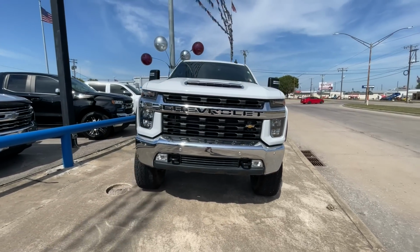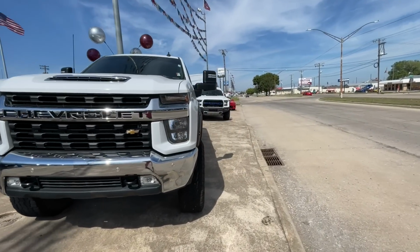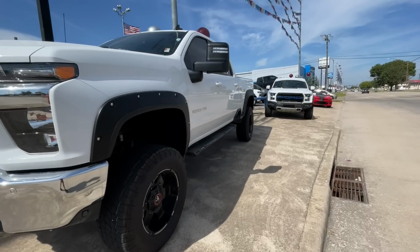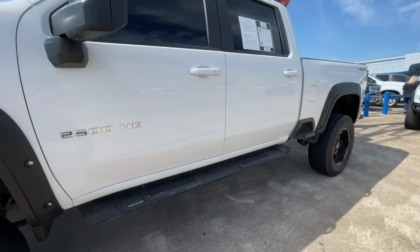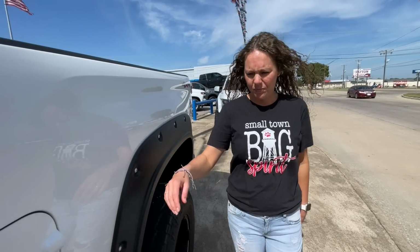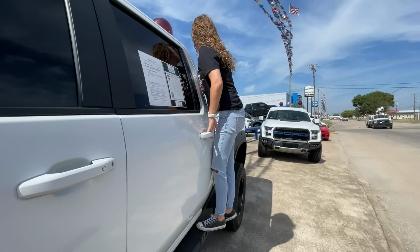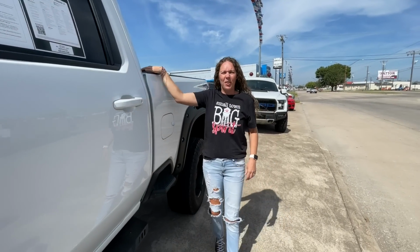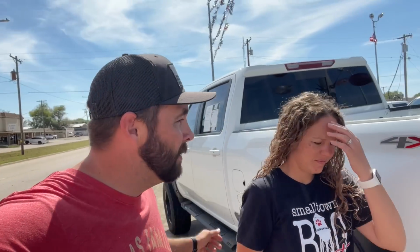Okay, so I was wrong. The other truck was not the one that was on the website. This was the one on the website. And this one's a hard pass. It's a pretty truck, but oh my gosh. We're not doing this. No. Like, you couldn't even get anything out of the bed. Oh my God. We're not flashy truck people. No. Hey, they do have one more used one over there, babe. It's a long bed.